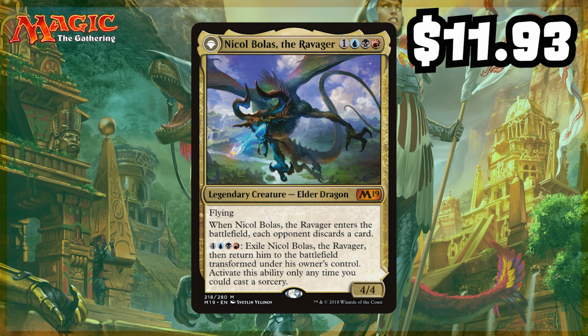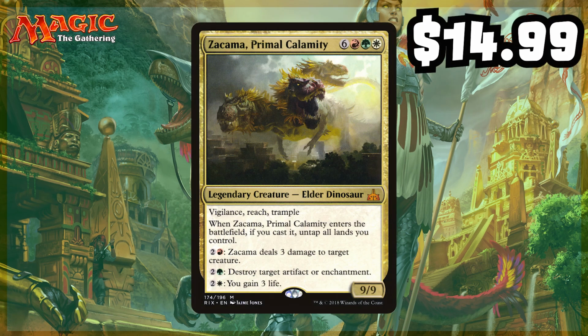Obviously in Commander, it's an absolute all-star. It turns into a Planeswalker. It's super cool. It reached the lofty heights once of around $37, $38, so it has plummeted. But at $12, still a nice price, and we'll see it playing in Commander. So we head to Rivals of Ixalan again for Zacama, Primal Calamity.